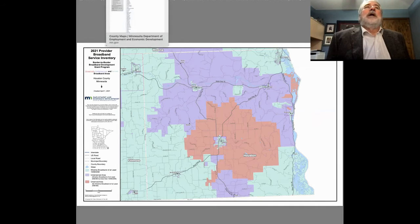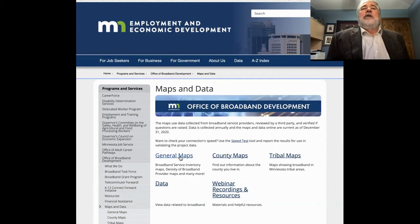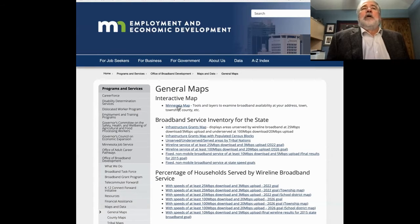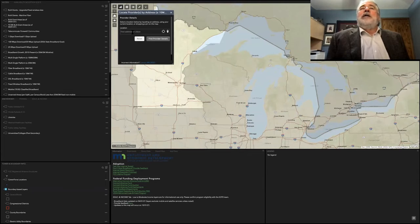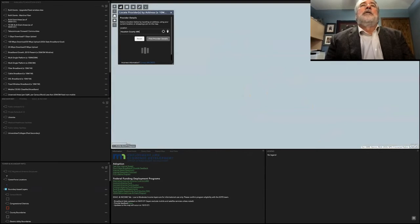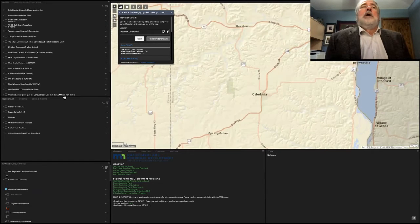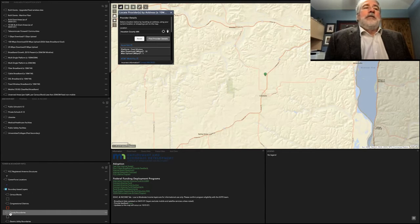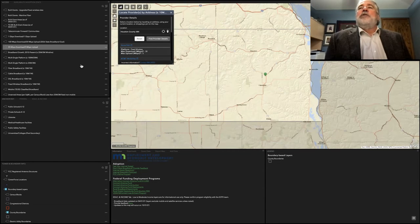As we go back here, when you get to the mapping system again and click on general maps, you can go to this interactive map. If you're trying to find a location, I can type in Houston County, Minnesota. Then you can come over on the left-hand side and say, I want the county lines on the map now, and we'll be able to see the bounds of Houston County.